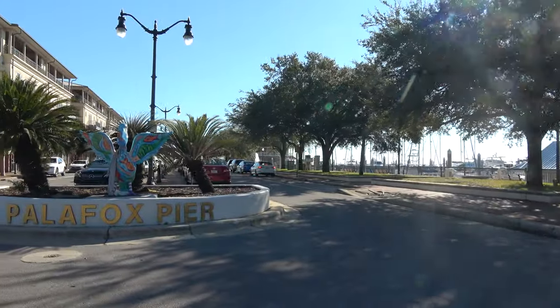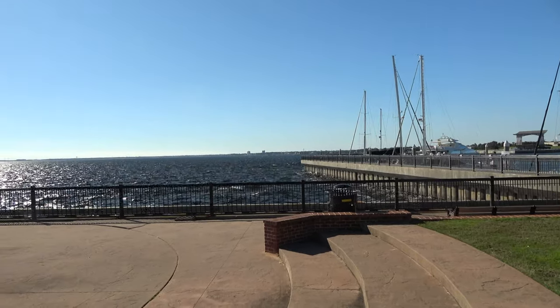Well, we went out for a drive today. We ended up in Pensacola. Right now, we're at the Pensacola Pier. And it's a nice day. The ocean's right here. It's sunny. Sunny, yep. A little cool, but the sun makes you feel warm.